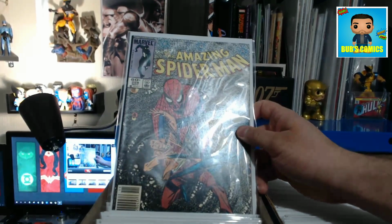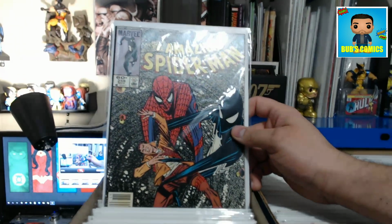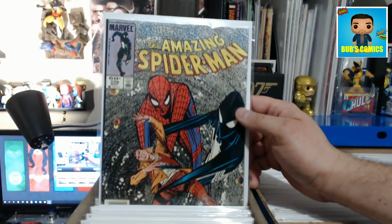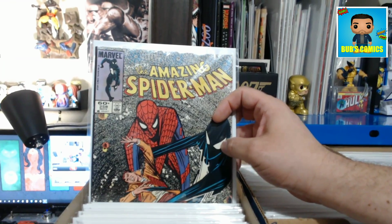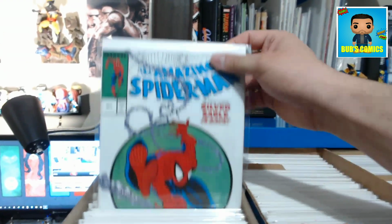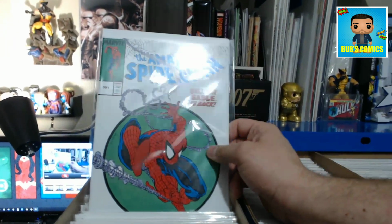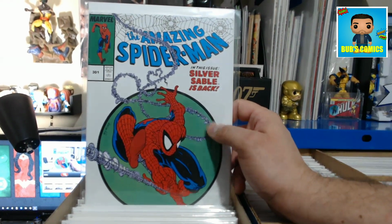Here is Amazing Spider-Man 258. That's the first appearance of the Bagman costume, where he puts a bag over his head. And it's also where they find out that the costume is actually alive, and it's a symbiote. Before that, you didn't know that, so that's kind of a reveal. Here's Amazing Spider-Man 301. That's a reprint, so probably a Marvel Legends reprint.